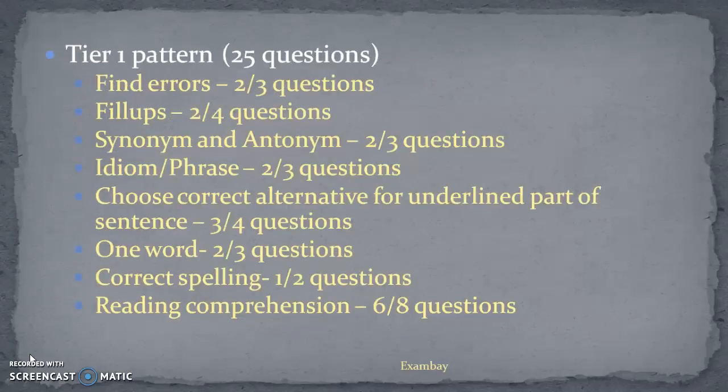So let's discuss the Tier 1 pattern. The first type of question which we encounter is find the errors. These are based upon basic rules of English. Then fill up type of questions, 2 to 4 questions may come. They may be vocabulary based, they may be preposition, conjunction or articles based, or they may be rules based.